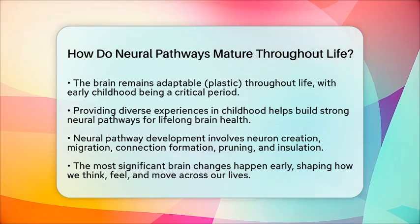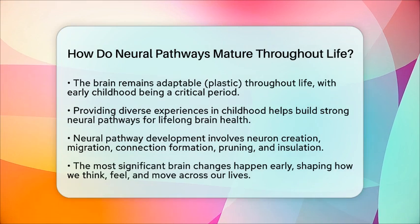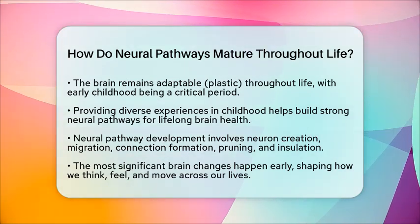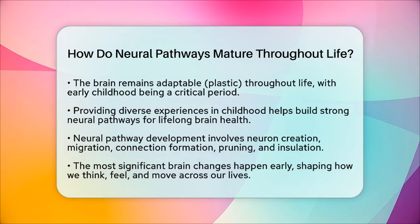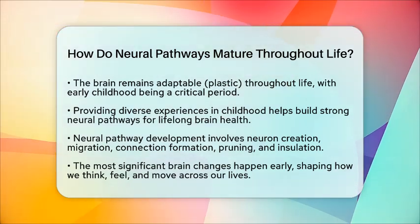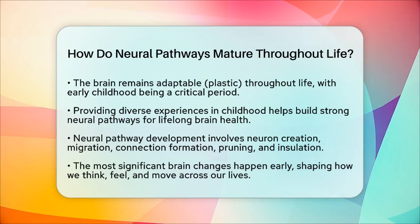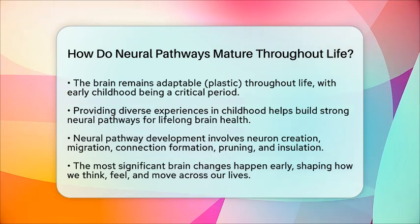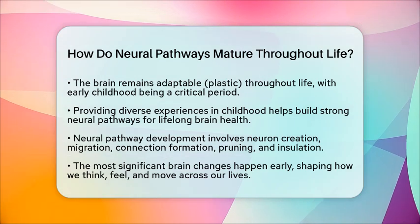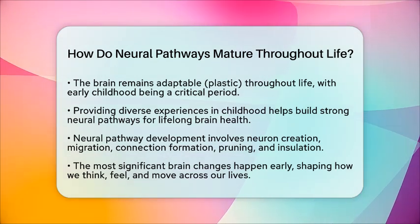In short, neural pathways mature through a process of neuron creation, migration, connection building, pruning, and insulation. This process begins before birth, speeds up in early childhood, and continues into adulthood. Early childhood is especially important because the brain is most flexible then, shaping the foundation for how you think, feel, and move throughout your life.